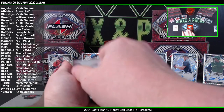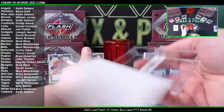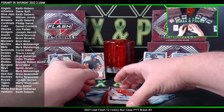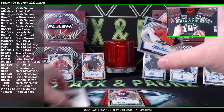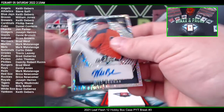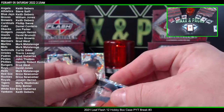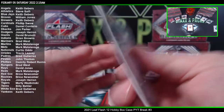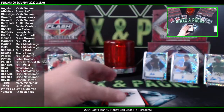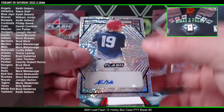Okay, first. That ain't coming up. That's just a filler. First card of box four, we got a Will Bednar. It's going to go to the Giants. San Fran, David B. It's numbered 34 of 99. Noah Miller, base auto.